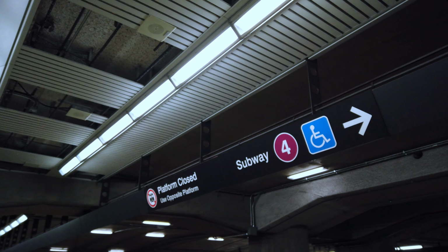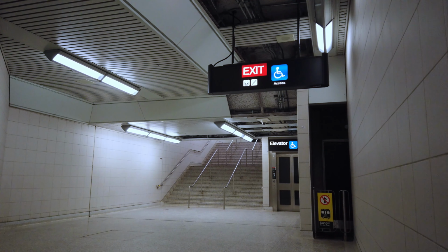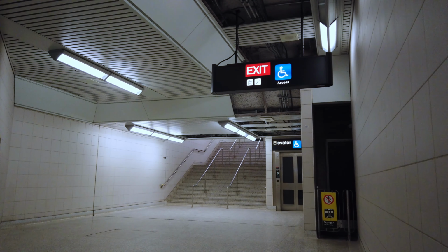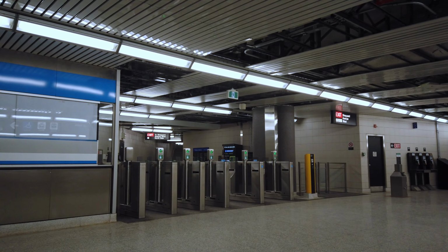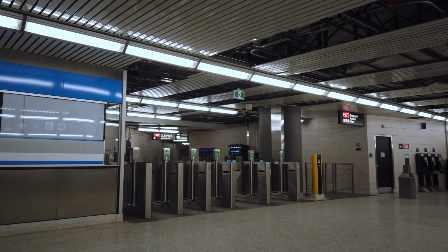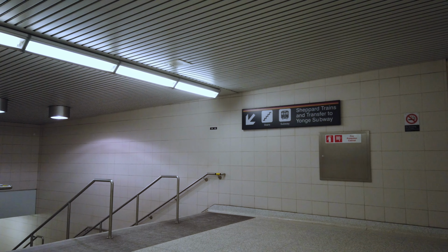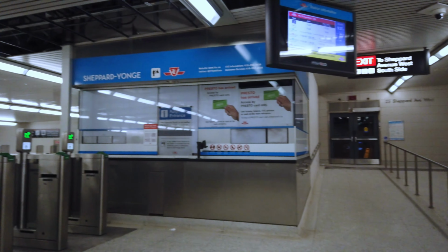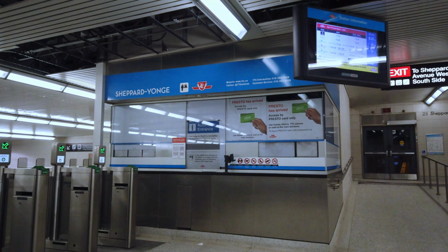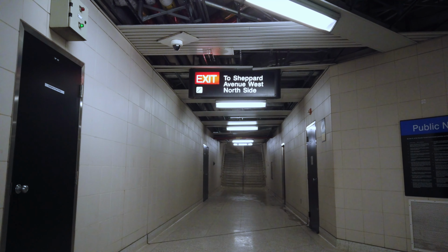Alright, time to leave this desolate place and head over to the more popular platform. And we'll do just that by going through the part of Sheppard-Yonge that is probably the least known, the Sheppard Line Concourse. Located at the westernmost end of the whole station, this is a surprisingly large concourse with all the amenities, and it's probably the newest looking part of the station thanks to the fact that not many use it at all. It's still well equipped though with all the usual concourse amenities, and there is a set of fare gates that will lead you to two small street level entrances on Sheppard Avenue West.